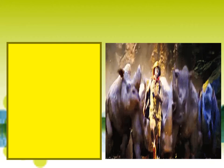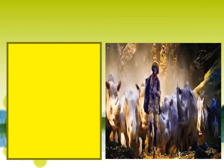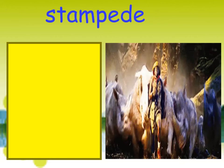Oh, I remember this picture. This image came from the movie Jumanji. Now, what do you call those animals? Why is this man running so fast? Yes, it is called stampede. Follow Miss Anna. Stampede.